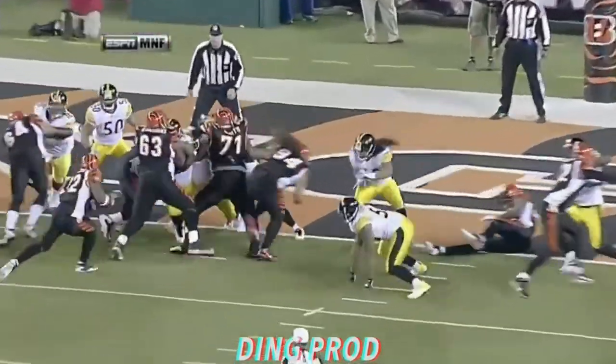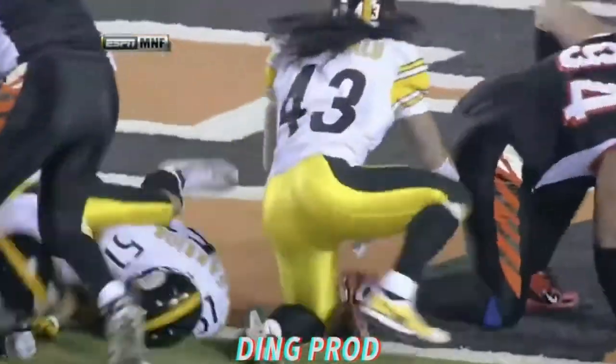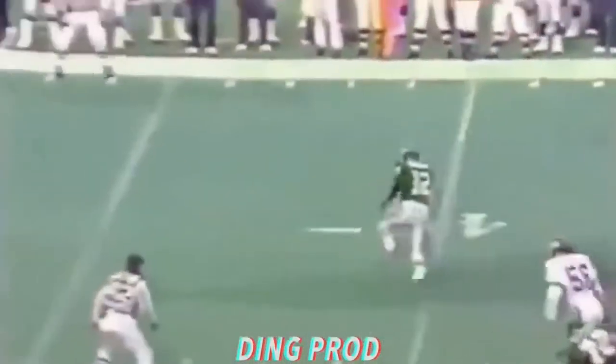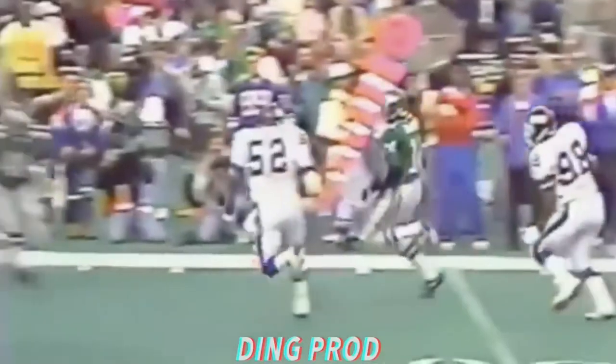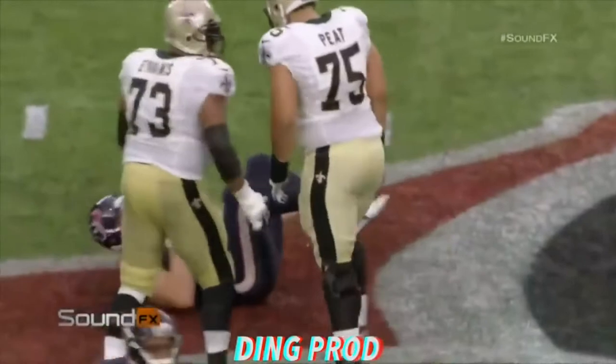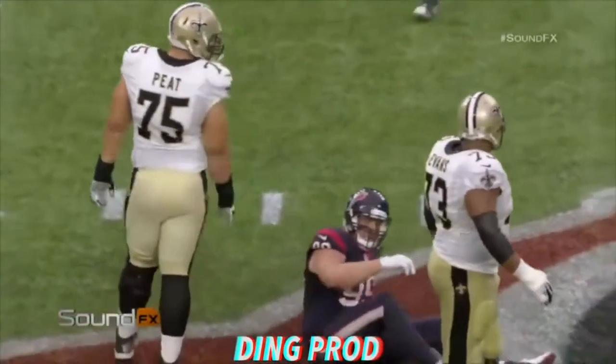Real speed. Oh, I mean, wow. Oh, my God. Cunningham gets out of danger. He has an open field. What a juke as he gets to the 20-yard line. Yeah, that's a nice hit, actually. That was a nice hit.